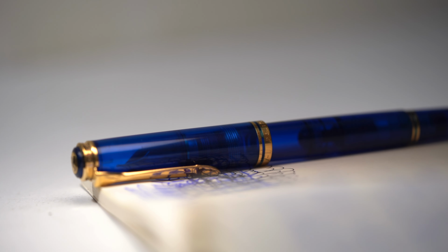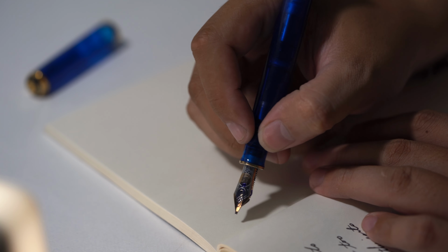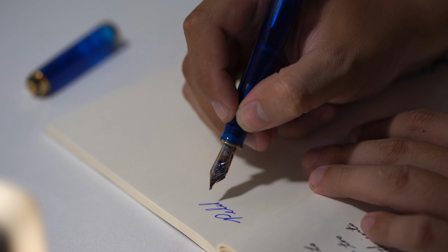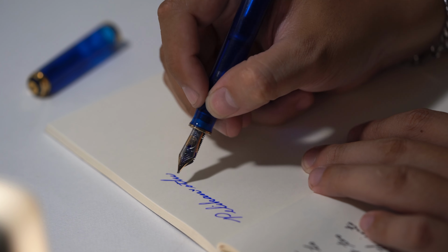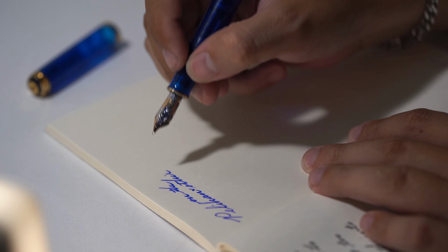The nib units of Pelikans is where they truly shine. Pelikan's nibs are known for their smoothness and reliability, and the 18 karat gold on the M1000 and 800 is no exception. The writing experience is buttery smooth with just the right amount of ink flow. There's a certain bounciness to the way the nib interacts with the paper, almost cushiony, that makes long writing sessions a pleasure.